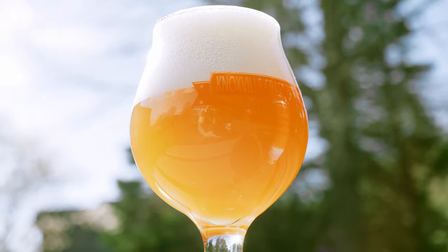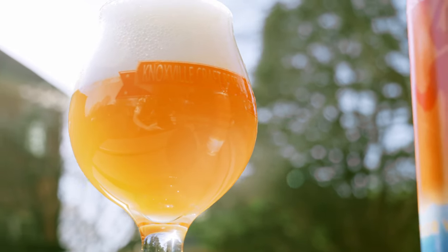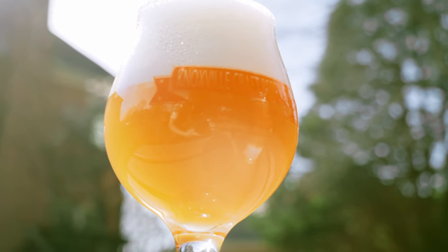I don't know if you can really see how beautiful these colors are. I've got sort of a backlight, but let me go backlight even more. I mean, look at this. Sure. It's a beautiful, hazy, yellow, orange, just probably one of my favorite colors we've got so far.